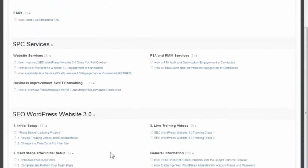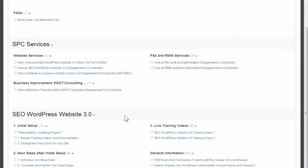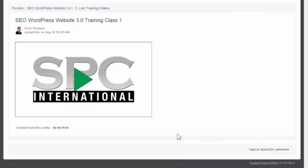But more importantly, let me jump back a couple of pages. I'm sorry if I'm making you busy here. There are the 10 things I want you to do immediately. Then there are some additional steps I want you to do after that to really optimize and teach you how to do other things. Add or remove sliders on the home page, add or remove solution blocks, add custom hyperlinks, activate the live chat, activate the e-commerce plugin, right? Things like that. But I'm also doing training, and we're doing these live, and I'm posting the live video trainings to the site as well.